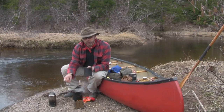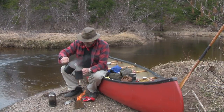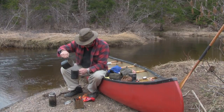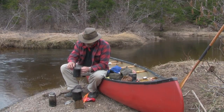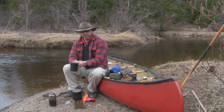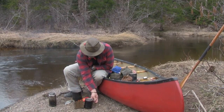I'm gonna bring it in a little closer. I usually just pour the water in a little over the top of it, and that is it. Put the lid on, let that sit for about 10 minutes or so, and it should be good. Right close to the fire here.